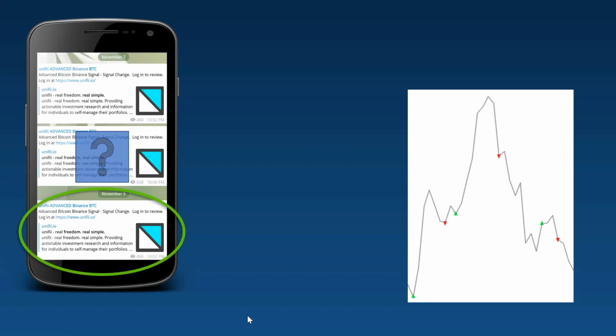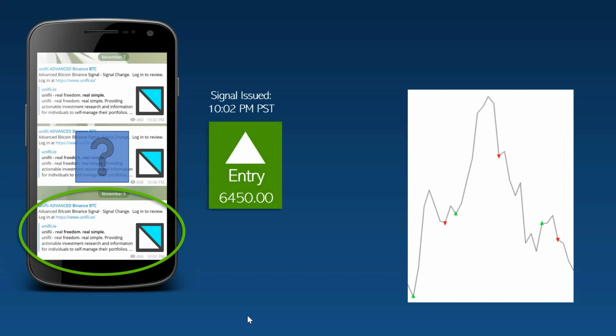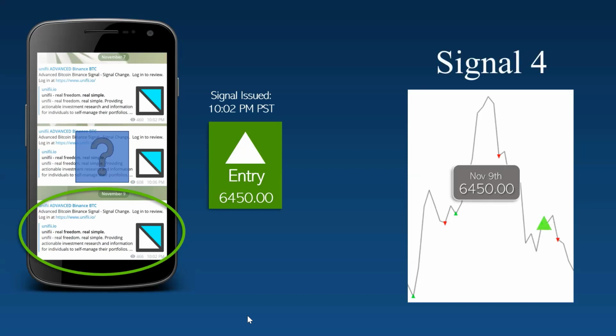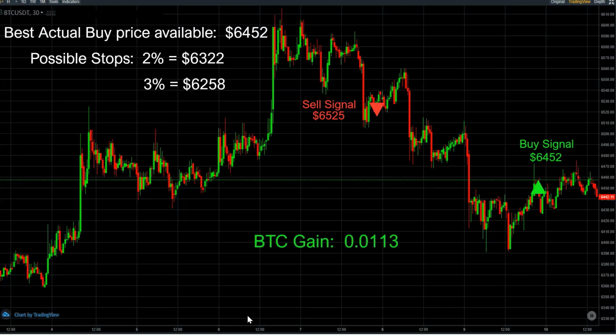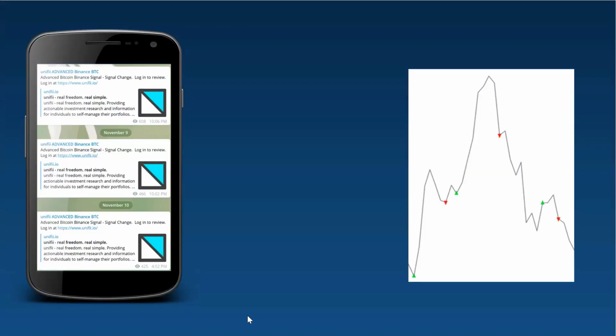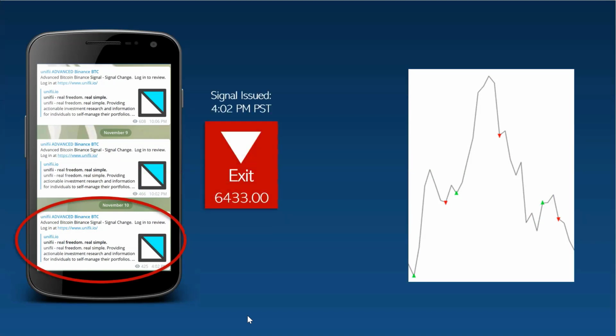But the actual signal did come in at November 9th at 10:02 p.m. for 64.50 for a buy. And there she is there, signal number 4. All right, best price available for this one is 64.52 with stops placed at 63.22 and 62.58. This one produced a nice little gain in BTC of 0.0113.